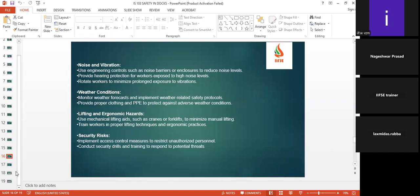Then lifting and ergonomic hazards, this also we covered in 102. Ergonomics, basically, is about how you are designing your work to the people, not the person to the work. How easily you have designed work without putting any extra efforts on the operator or the worker who is performing an activity. Again, lifting. Lifting also we have covered in manual lifting and mechanical lifting. We should give proper training on manual material handling so that we can avoid the injuries. Use mechanical lifting aids such as cranes or forklifts to minimize the manual lifting.